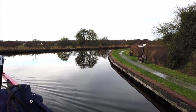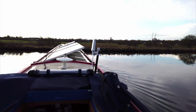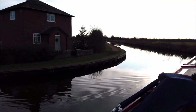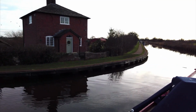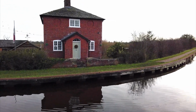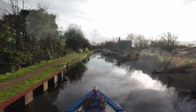Need a bit of proper left turn here to get round. And a lovely property on the junction here. Kettle's on, Alli.